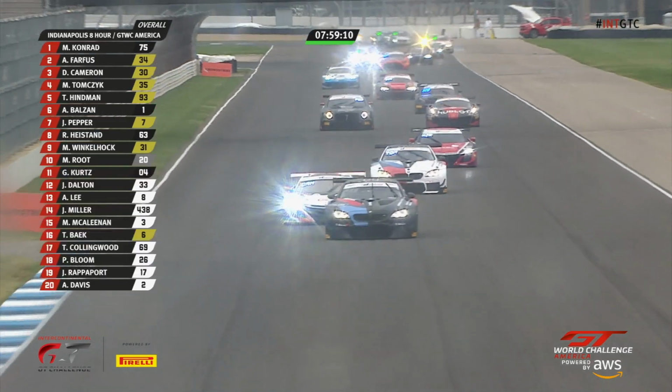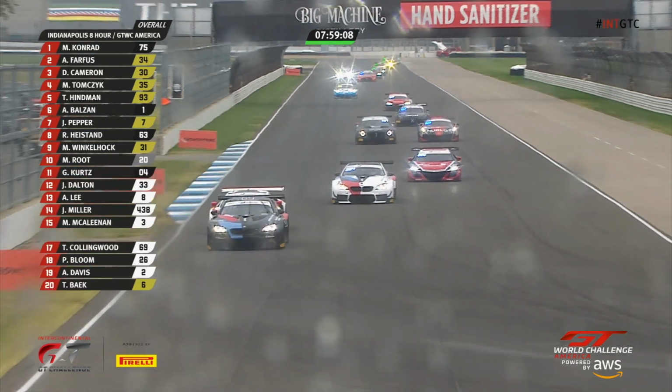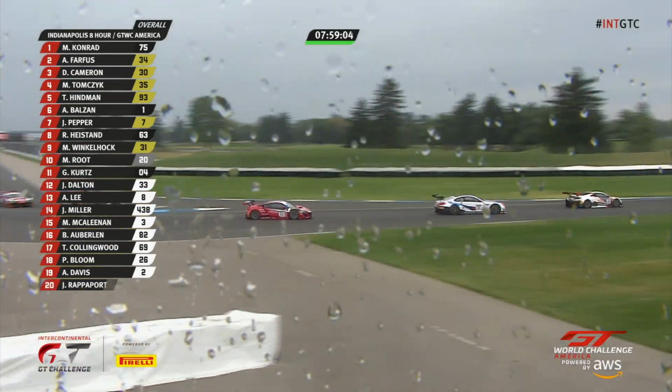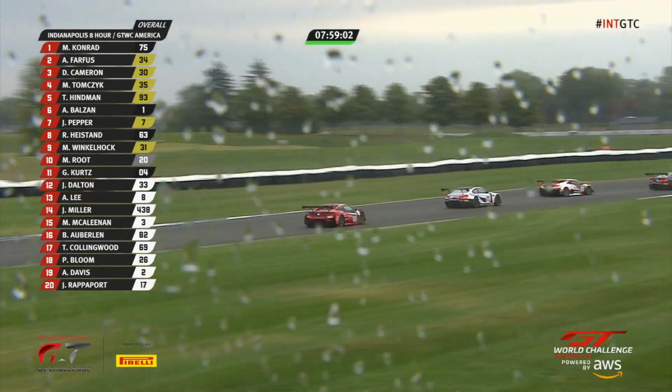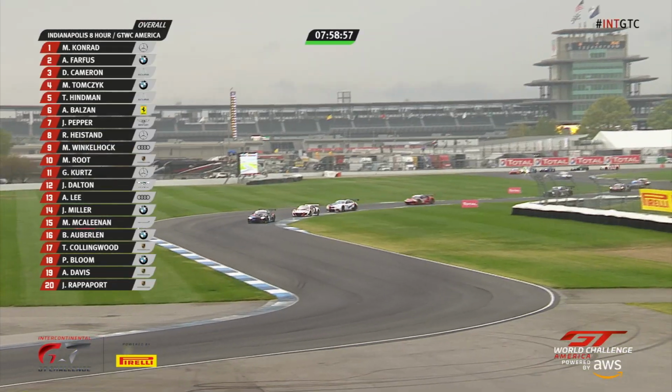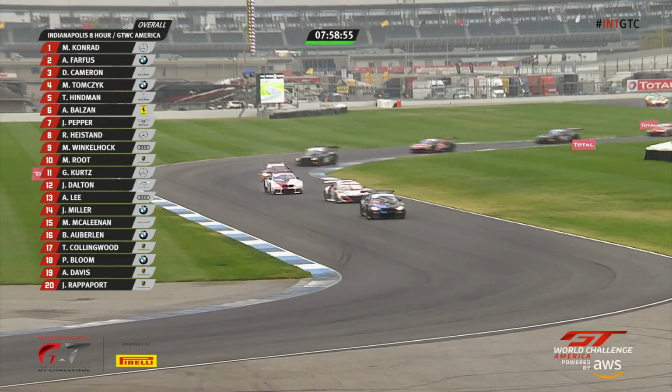Farfus in the lead. Dane Cameron pressuring him. Trent Hinman had tried to go around the outside of the 35 of Tomczyk. Couldn't get that done and slotted back into 4th. Big move from Pepper. He's up to 5th in the Bentley. Well, he needed to get that done before this track gets really wet.